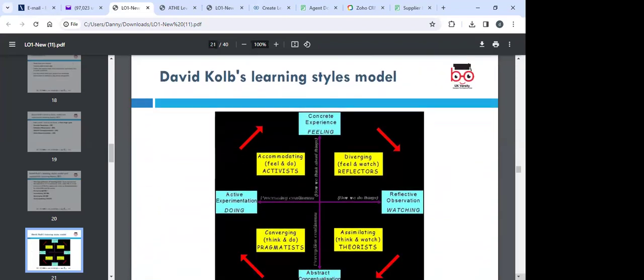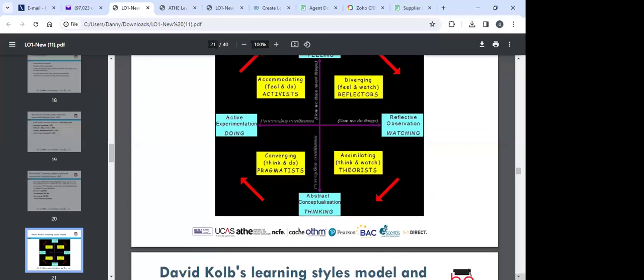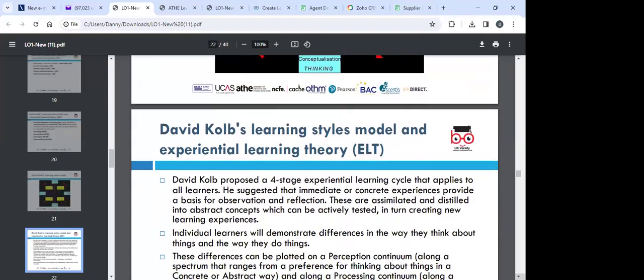This Kolb learning style model is indicated. So we have the accommodating, the diverging, the converging, and the assimilating, where in between accommodating and converging we have the active experimentation, doing. In between diverging and assimilating, you have the reflective observation, or you have the concrete experience, or the abstract conceptualization.